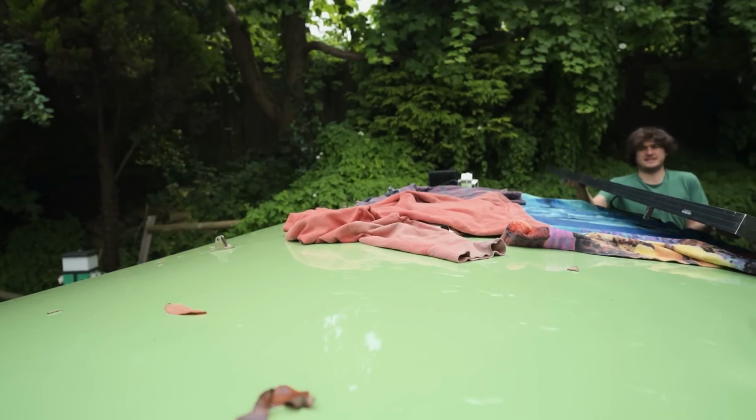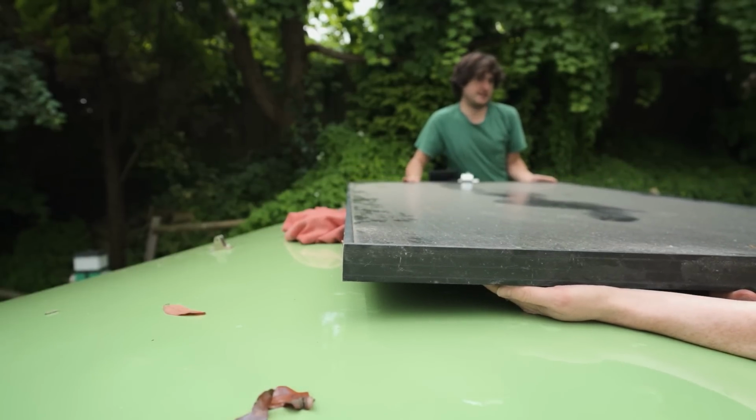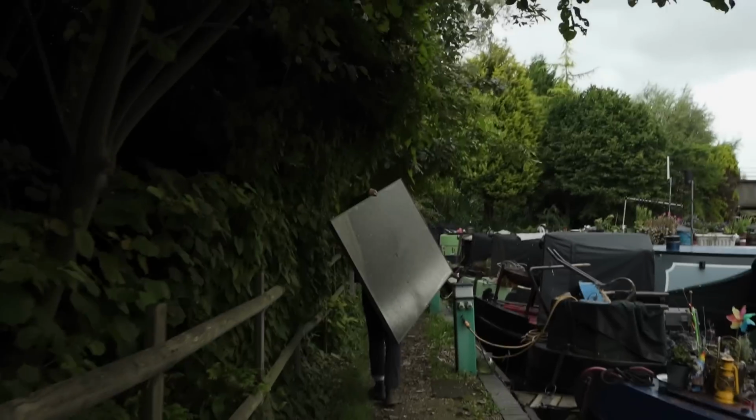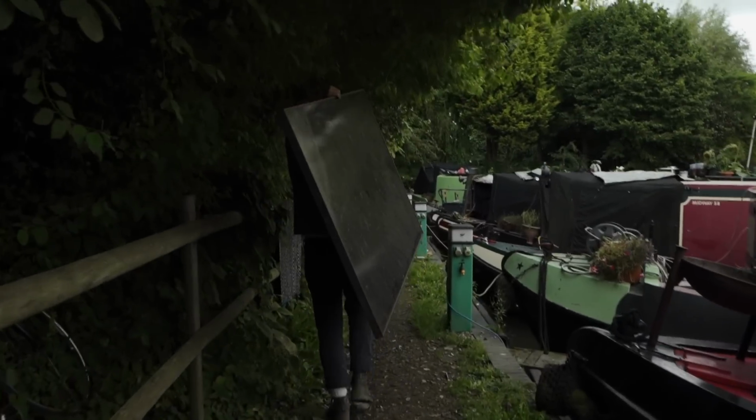That's it. I'm putting it on my arms, I don't put on paint. We get the first two panels on okay, but then we hit a problem.